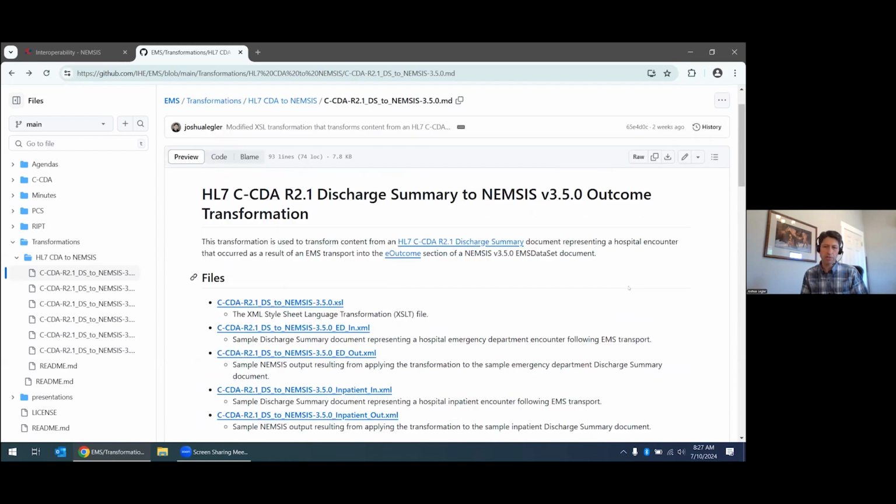Next month, I'll publish a similar transformation, but it'll be pulling data from a continuity of care document, or CCD, which is the most common document type that's floating around in healthcare data today. And then we've got more transformations lined up to do after that.